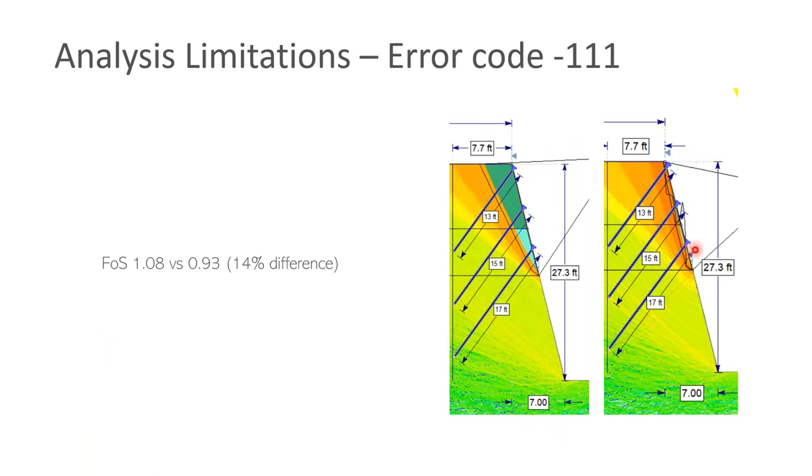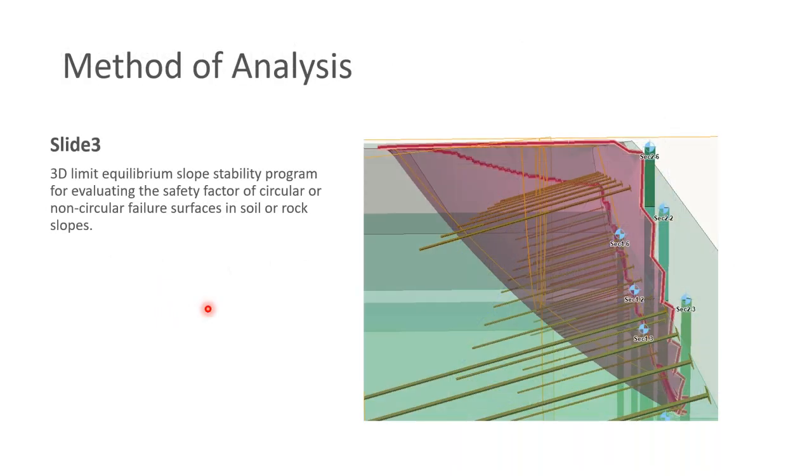We're able to get a factor of safety for these slices now. And the difference between this case here on the left and the right is 14%. On the left here we got something above 1.08, and then on the right it's unstable. So that's our 2D analysis, and now I'll pass it over to Sina to go over our 3D model.